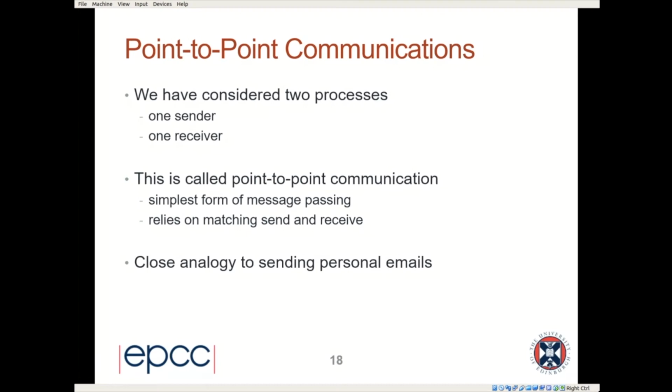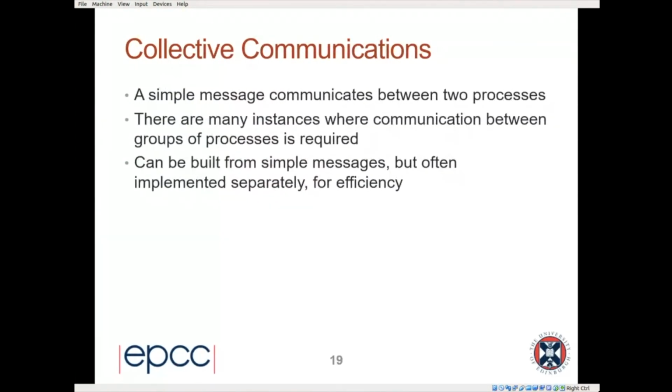Now here we've considered point-to-point communications, one sender, one receiver. It's the simplest form of message passing. It relies on matching send and receive, and there are analogies to sending personal emails. However, there are often cases where you want to do something more general. For example, there are a lot of instances, particularly in scientific and technical programming, when you want a global communication. This can be built from simple messages, but MPI was written to facilitate scientific and technical programming. So in message passing, we have the concept of collective communications, and they're given their own status.